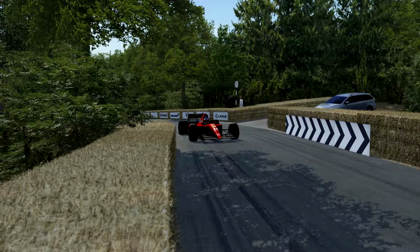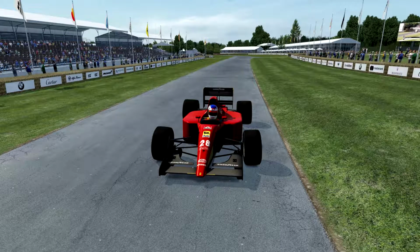However, I really enjoyed driving this car. I think the cars from this 1991 season mod pack done by ASR are absolutely incredible. They're so fun to drive, and I really recommend you go out and get them if you like Formula 1 cars.